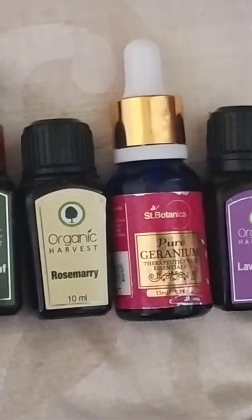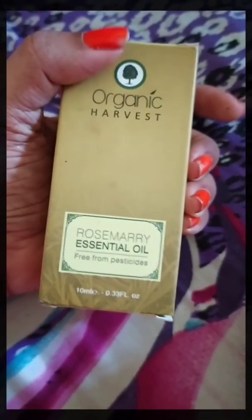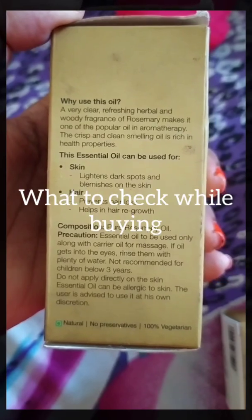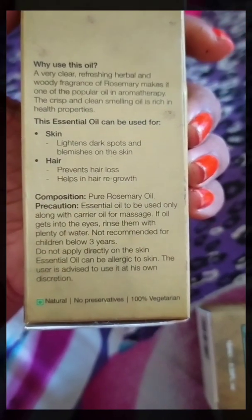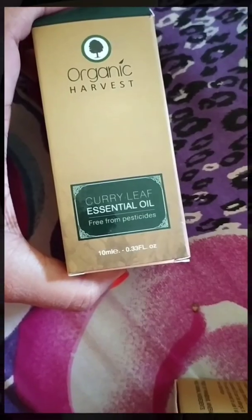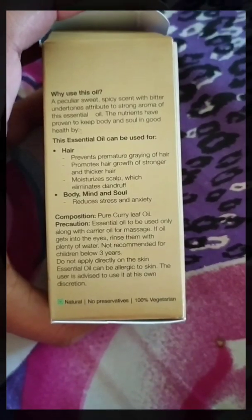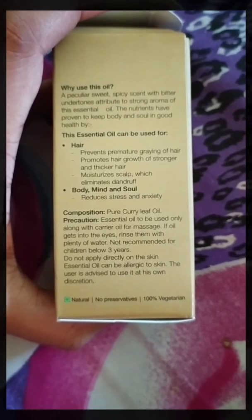So in this video I would like to share some most familiar oils and its benefits. These are with me and I am currently using it. While using or while buying essential oils, you need to check if it's pure and produced in an organic way. Check the list and if it has any preservatives, you will come to know.